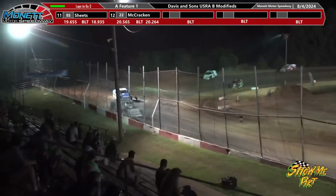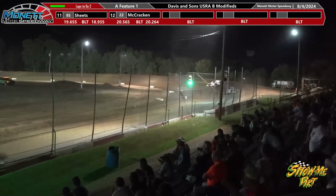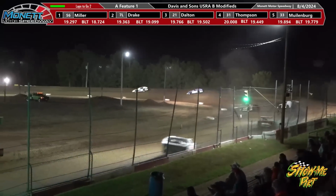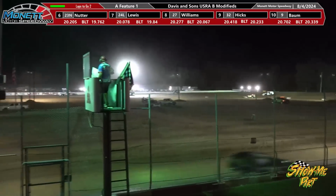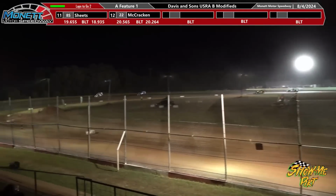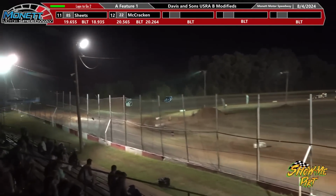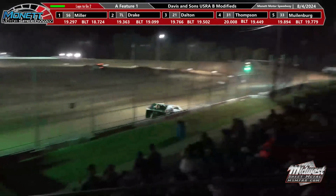Hoyt Miller going to lead. Another one here, 2 wide in the air. Trevor Drake in that 2nd spot. Jackie Dalton makes it up to the 3rd. Matt Thompson, Steve Muhlenberg, your top 5. White flag in the air for your leader, number 56 of Hoyt Miller.